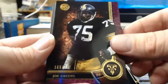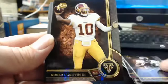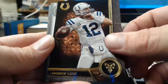Okay, Phillip Rivers for the Chargers out of 232. Joe Green, Pittsburgh Steelers. Adrian Peterson, Vikings. RG3 for the Redskins. And Mr. Andrew Luck, that's going to the Colts.